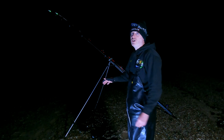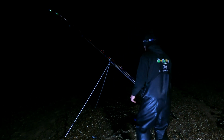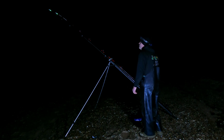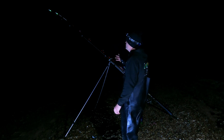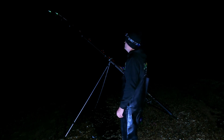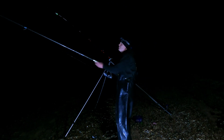I am getting through, I've got 30 crab on me and I'm getting through them like absolute anything. That's got to be a bass. I am going through these crab quite fast. I'm going down to half a crab. But like I say, when I'm casting out and you're getting that, if it goes once more, we'll wind it in. I would definitely say, see, whatever it is pulling that quite hard.